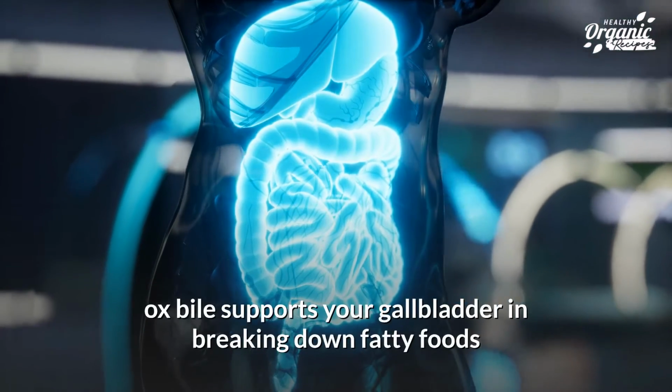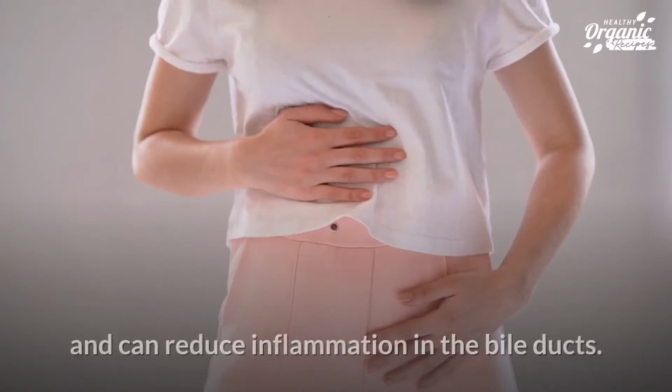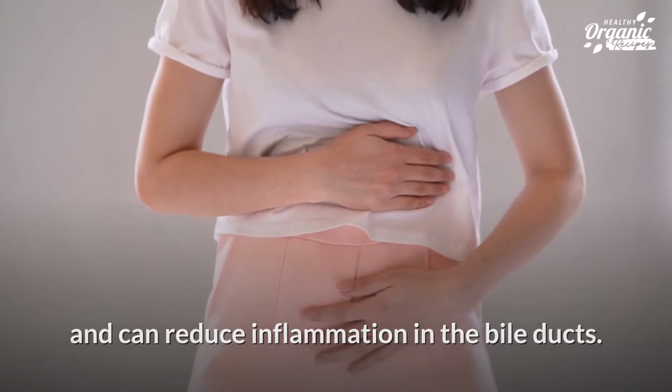Solution: clean up the diet using intermittent fasting and take an ox bile supplement before each meal. Ox bile supports your gallbladder in breaking down fatty foods and can reduce inflammation in the bile ducts.